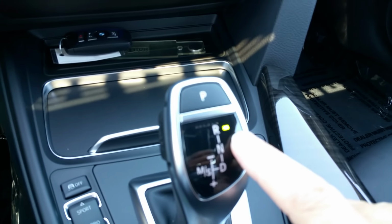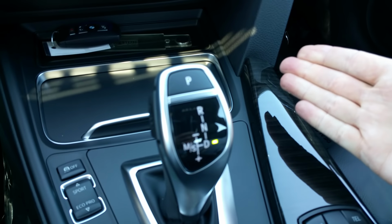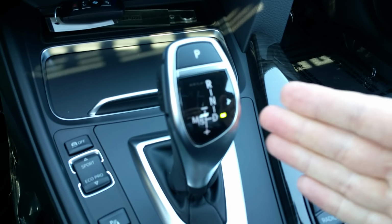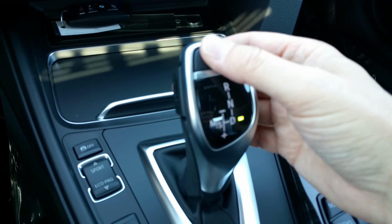Now, one thing to mention too with this transmission, I'm in reverse. Now, going to drive, I just pull it back. That's all I have to do. One thing too, the park is obviously on top. I don't need to move it. I can just push the button.